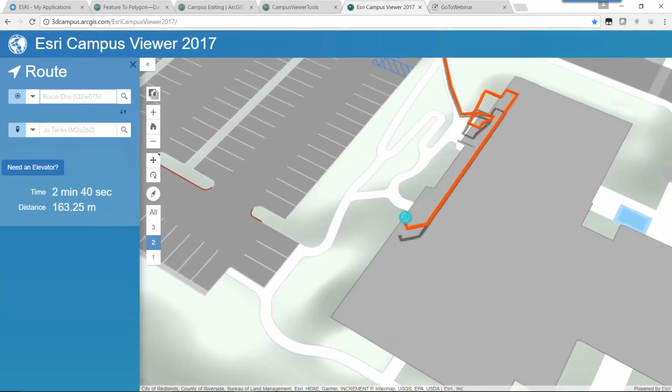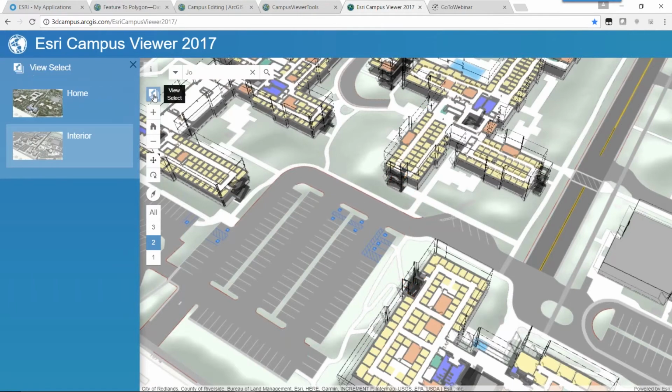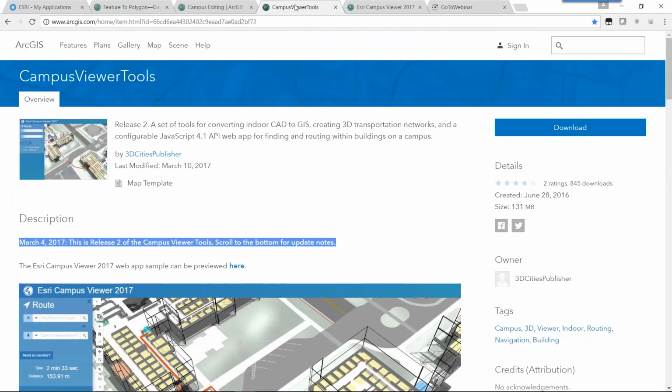I'm going to go from Roccio's office, and you can see here that what we've done is build a network data set for our campus, and I'll reiterate again that we use the terms campus, facility, and installation interchangeably in this presentation. So this particular application was built using GIS data. This is a standard network data set that you would find in other applications of ESRI's ArcGIS platform. We just happen to be doing that indoors in a combination of indoor and outdoor spaces here on this campus. So we can also change different views. There's also obviously a home view where we can have exterior features of the campus, and we provided this entire solution available for a free download in the arcgis.com gallery.